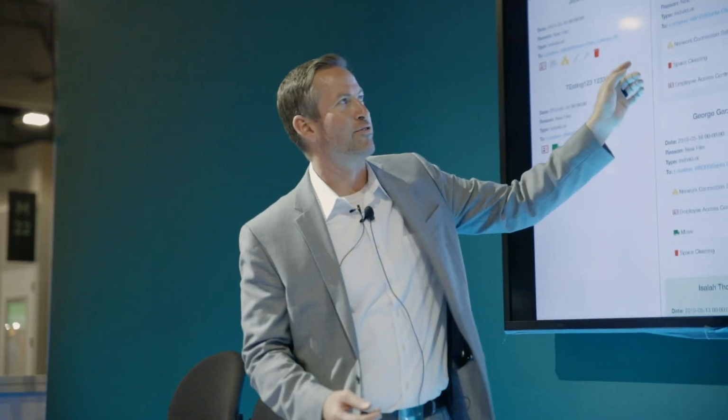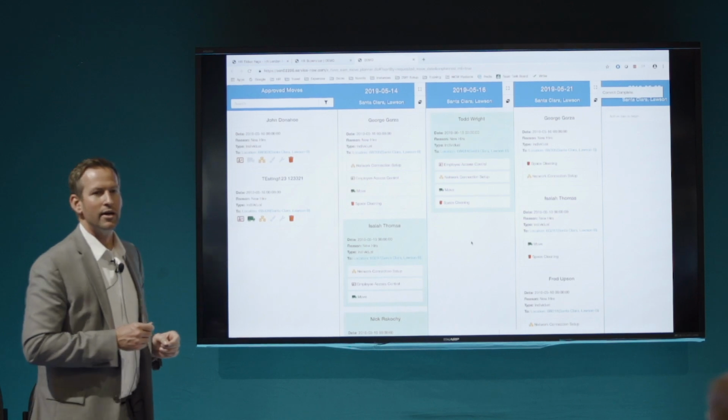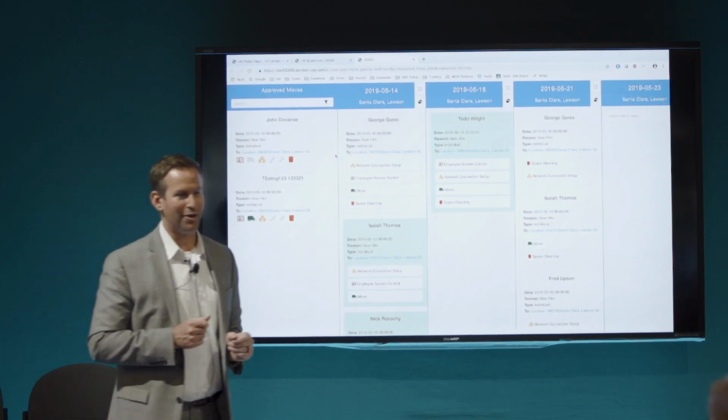You can drag and drop each of these tasks over to what date you want to actually set those up. What's happening behind the scenes is it's kicking off the tickets to the various departments that need to perform that function, whether it be IT, whether it be HR, whether it be facilities. That's all happening behind the scenes, and that employee experience still is happening in the front end, right? All that's happening behind the scenes with this new move dashboard that we have right here.